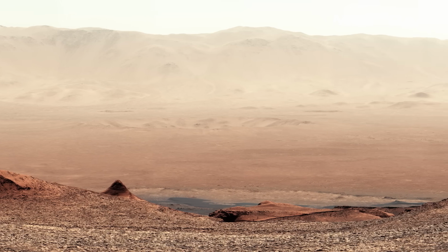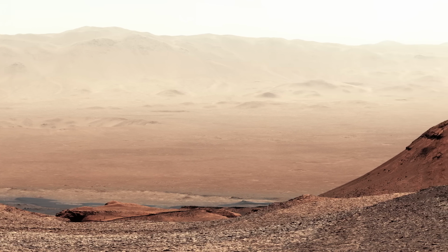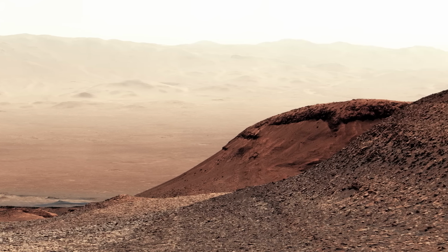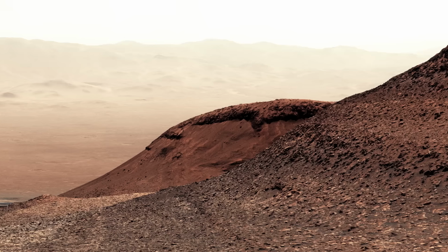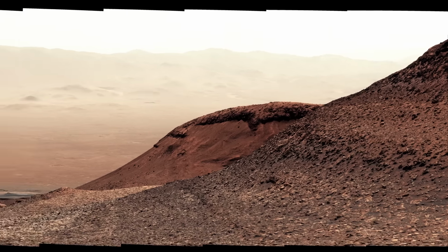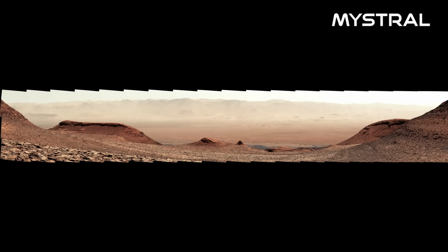Distinguishing biological from non-biological organics is challenging. A third type of biosignature is mineral deposits. Life often mediates mineral formation. On Earth, certain types of iron oxides, sulfates, and carbonates form through biological processes. If similar minerals are found on Mars with textures or compositions that suggest biological involvement, that would be compelling evidence.